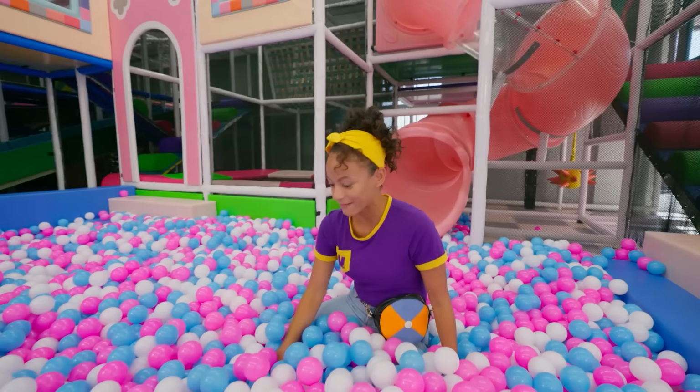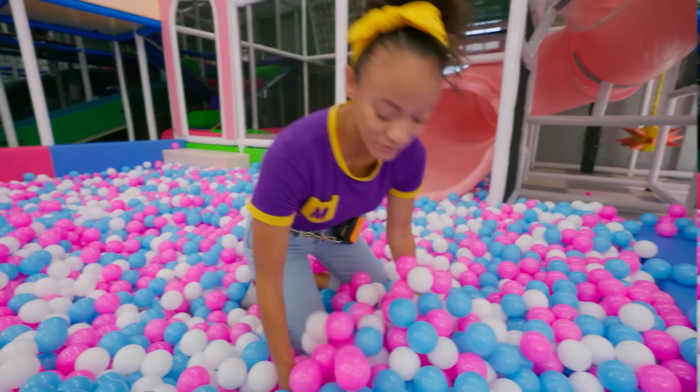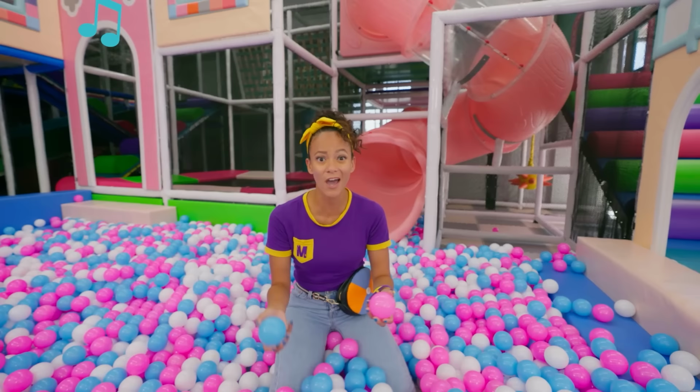Let's see. Pink. And there's blue. And white. There's so much you can do in a ball pit. You can dance. You could juggle. Whoa. I only know how to juggle two balls. I don't know how to do three yet. I have to keep practicing.